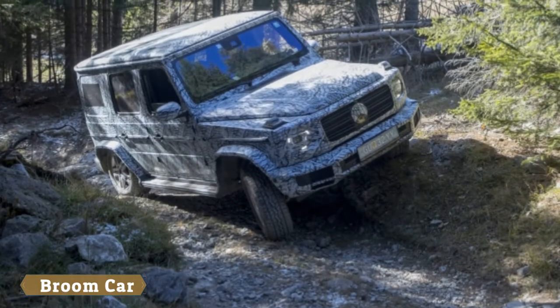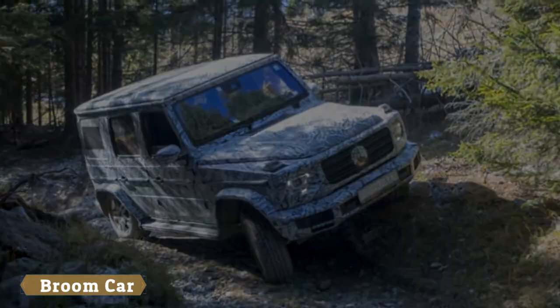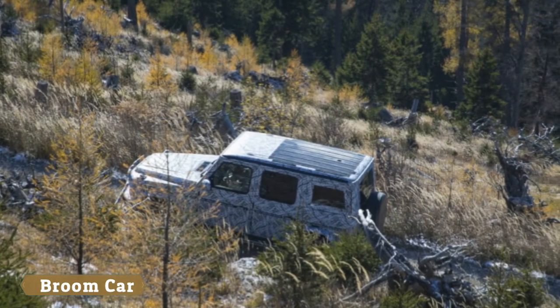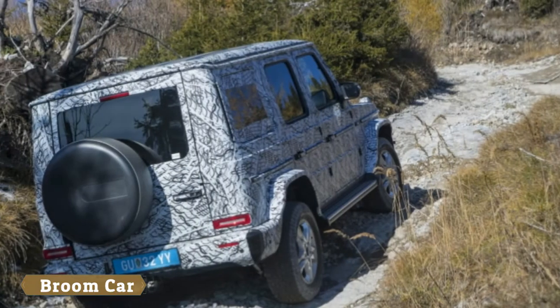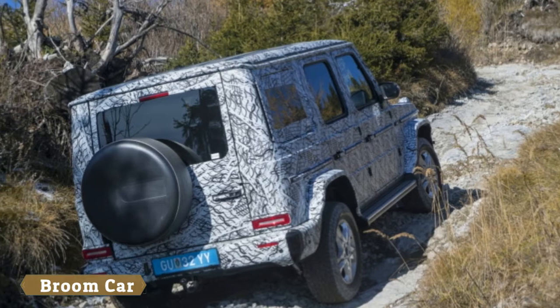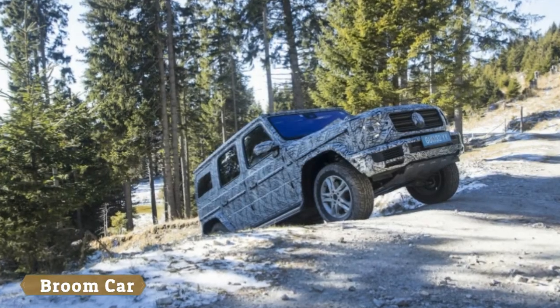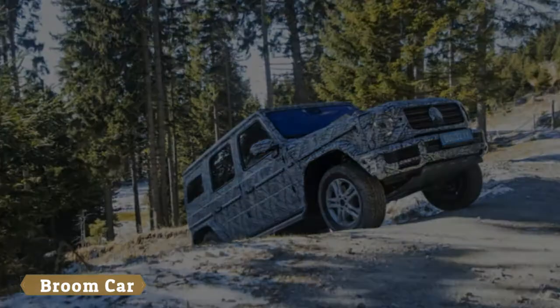Mercedes-Benz has released a surprising amount of information about the forthcoming 2019 Mercedes-Benz G-Class, which is set to debut at the Detroit Auto Show in 2 weeks. While we've already had a look at the new G-Class interior, this batch of info has to do with its off-road capability.